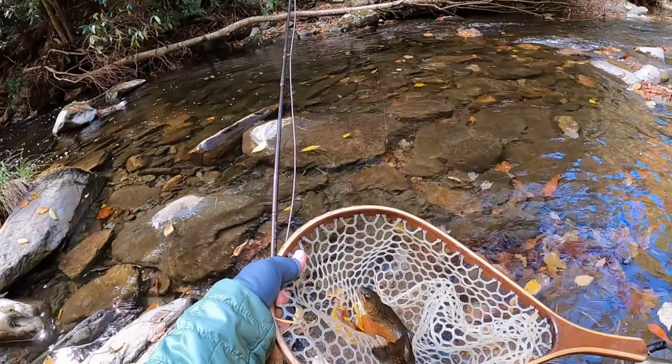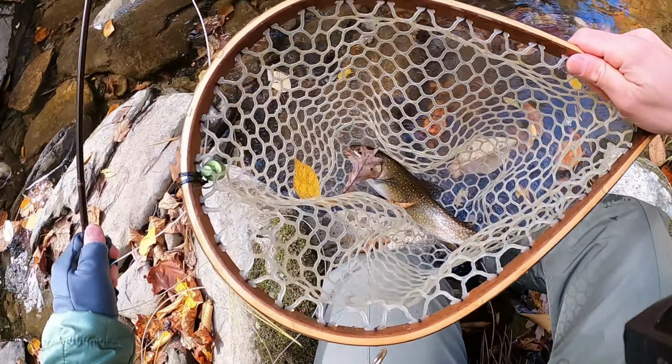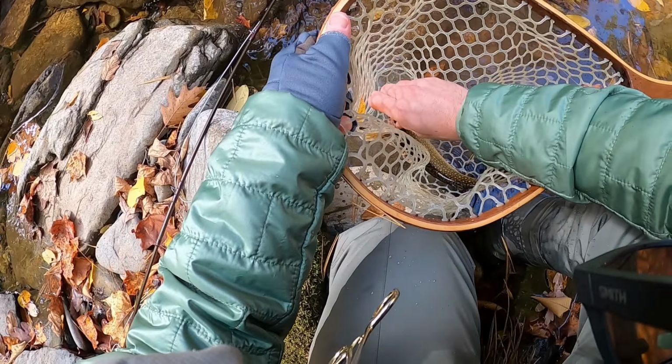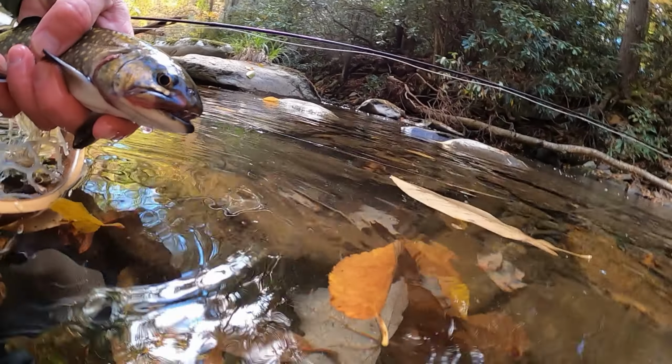Hey. Nice. Got him hung up in the leaves there, but took that little dry fly right off the top. That's a pretty fish. That was cool. Get you in the water.